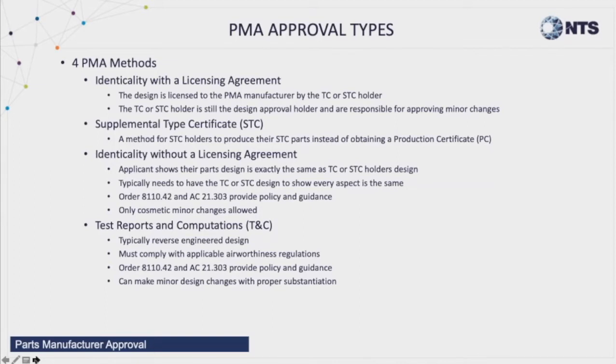The second way to achieve the PMA approval is the supplemental type cert. That's FAA approved. It's a method for the holders to produce their STC parts instead of obtaining a production certificate. It's nine months to a year to achieve that. The costs are front loaded. You do bear the cost of engineering, of development, of testing, not to speak of the cost of overhead and marketing, etc.